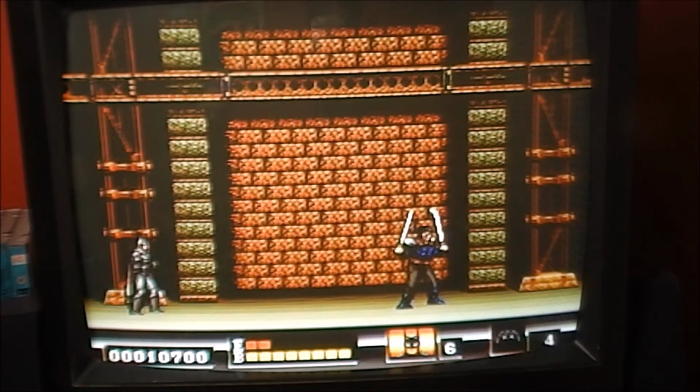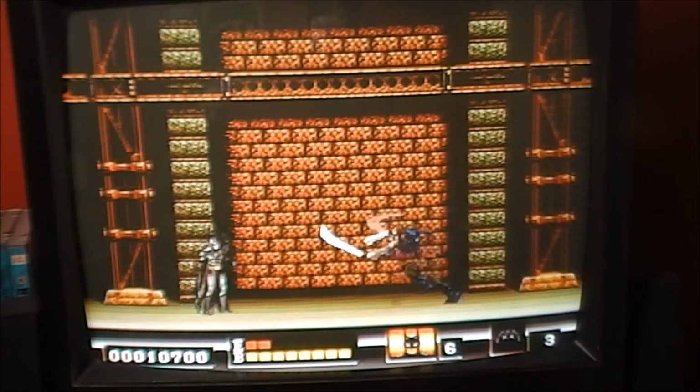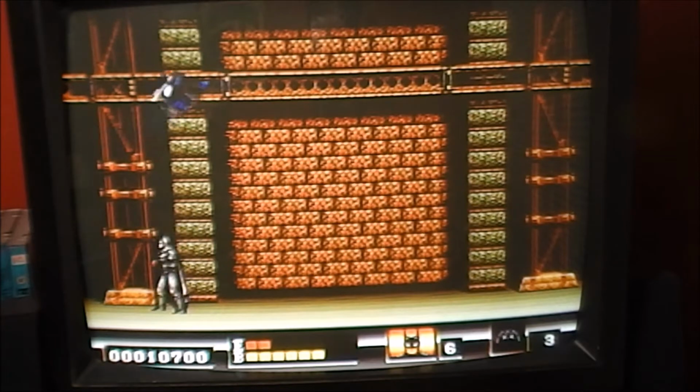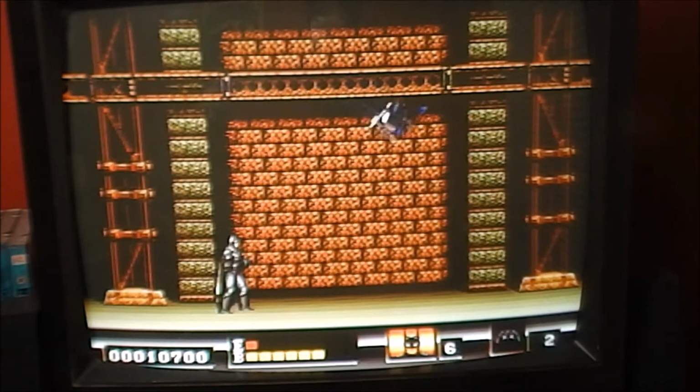I'll try it here. Yep. Went right through him, didn't do anything. Yep, you gotta do it before he charges. There. Take that, you sucker.